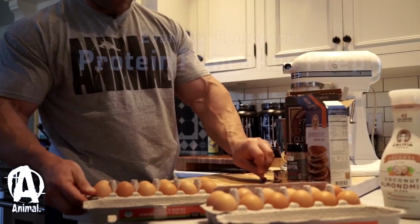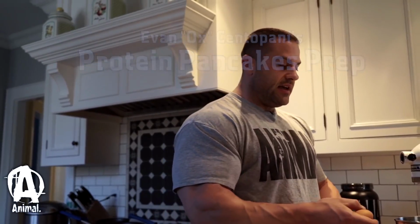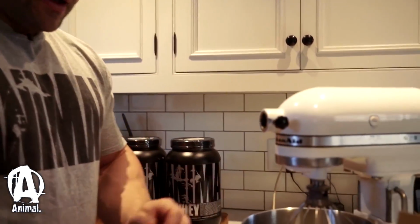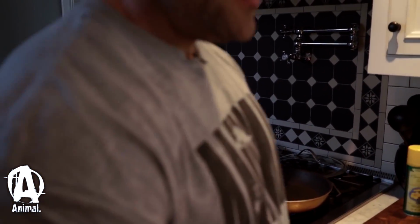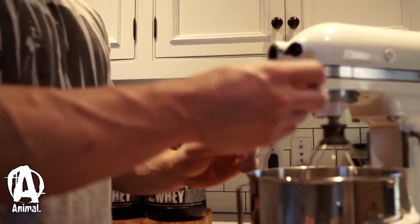And they're like, yep. All right, so first thing I do is I crack a dozen eggs and put them in the mixer. Why a dozen? Because I have 2 pans, as you can see, on the stove. I'm able to do 2 of them at a time, so I make enough, obviously, to make 2. So rather than 6 eggs, I do a dozen, right? Because it's 6 per pancake.